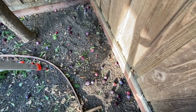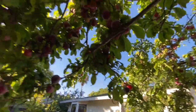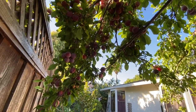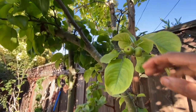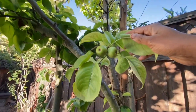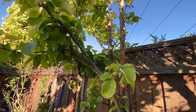On the fruit section, as you can see, there are tons of plums on the floor. Look at these. I must have had at least around 1,000 fruits in this tree. I've been giving them away, and there are still a lot more to be harvested. I also have Asian pear growing, not ready for harvest yet. Hopefully sometime in early fall is when I'm expecting these to mature.